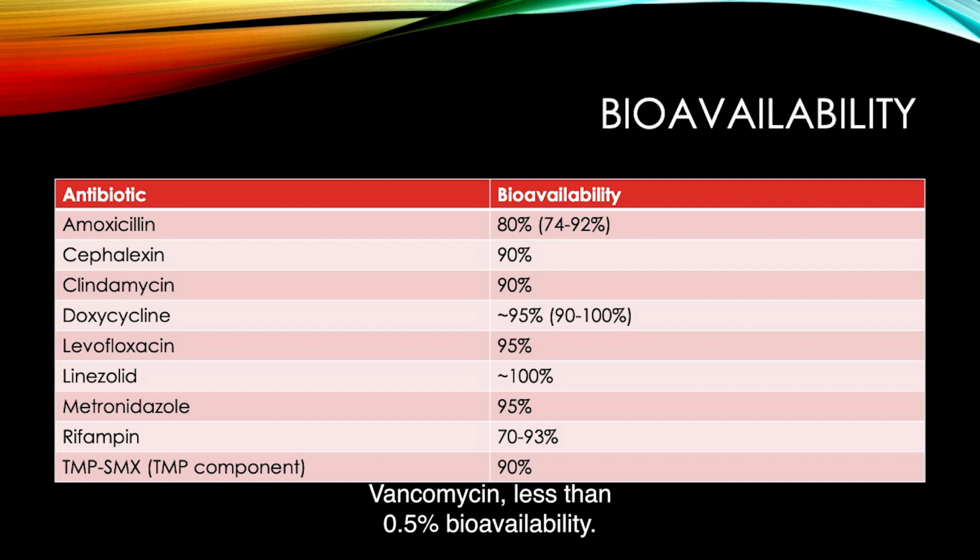Vancomycin, less than 0.5% bioavailability. I've actually seen people treated for cellulitis with P.O. Vanco, and surprisingly, they didn't do well. Okay, the drug's gotta be absorbed.